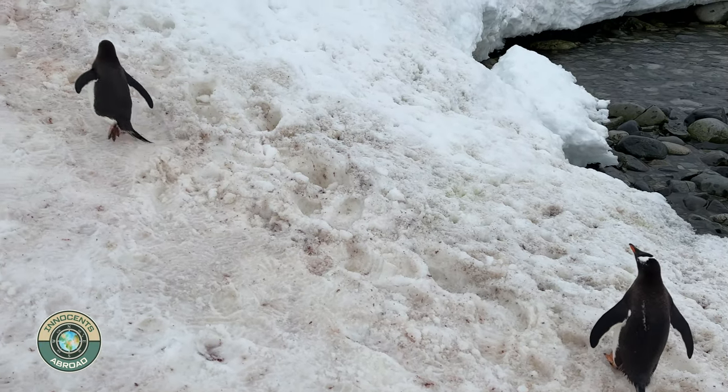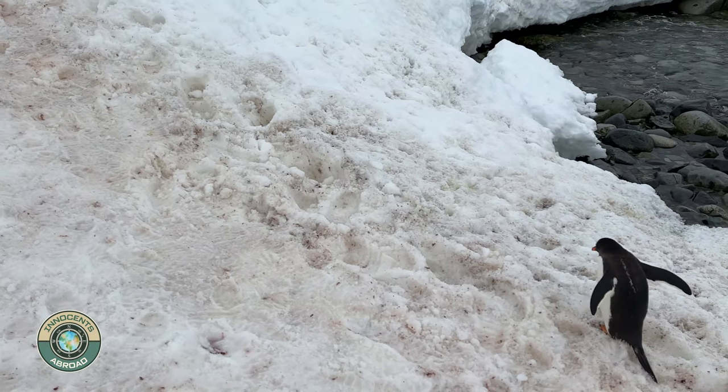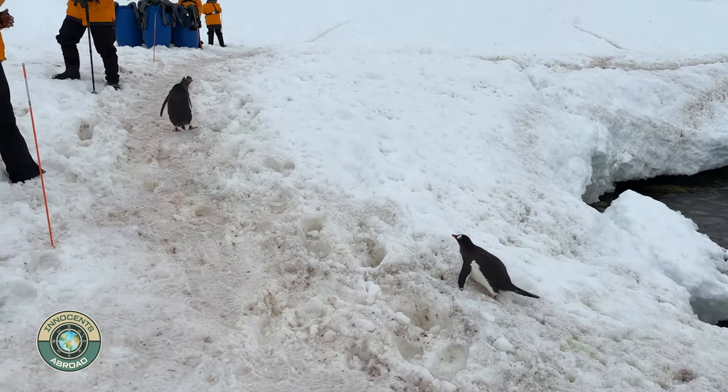Not only are penguins very fast in water, they're also very graceful, but sometimes not so graceful in snow. To be honest, I stumbled in the snow a few times as well.